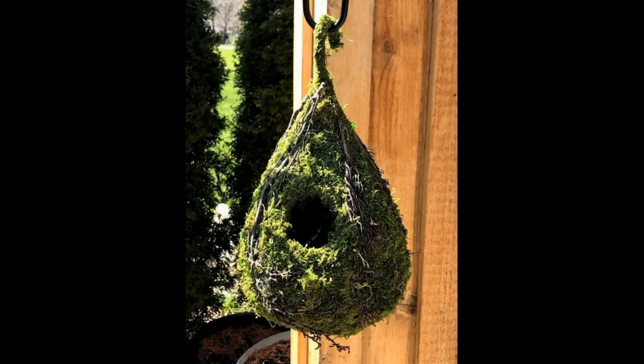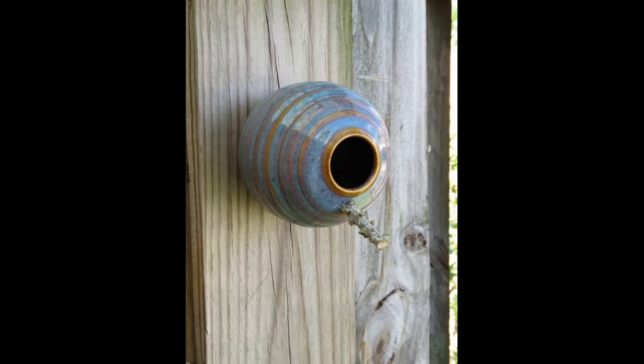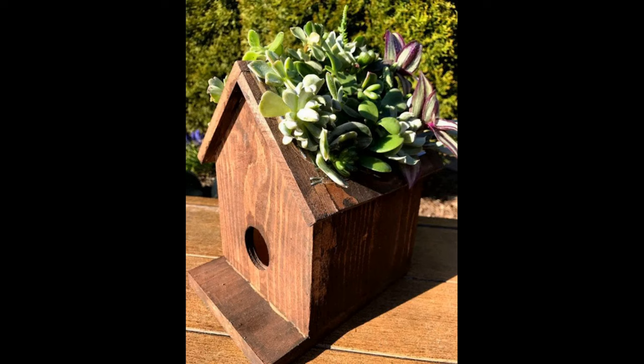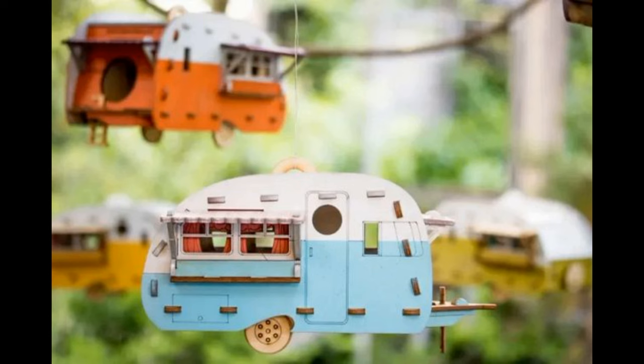You can tell a lot about a gardener's style by their choice of birdhouse. There is a wide range which includes everything from stone to wood, rustic to modern, traditional to eclectic. So it all depends on which ones are your favorites.